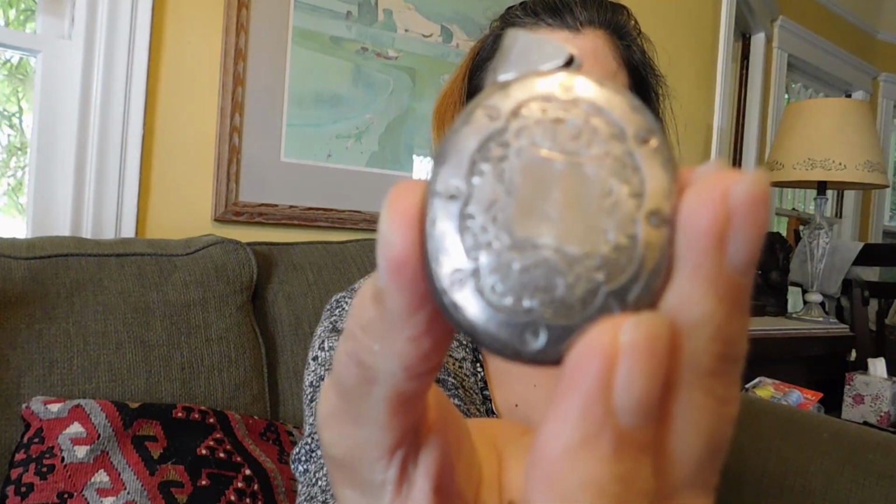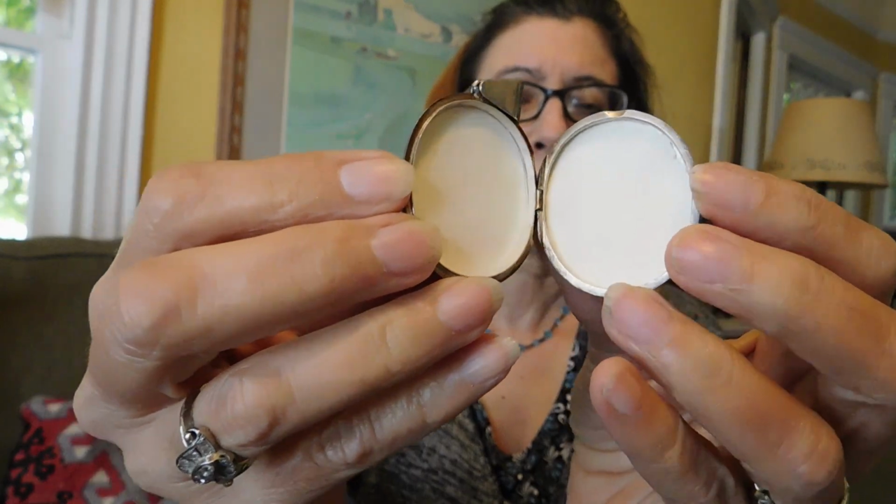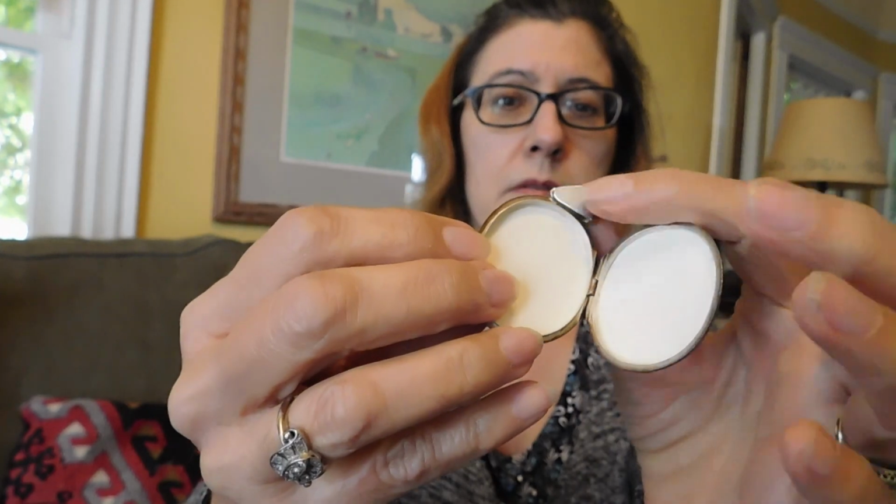This is a Victorian engraved sterling silver locket. And it's just gorgeous. I think that's plastic, probably added later though. I'm pretty sure this is genuinely old. It just looks it. But anyway, it's quite nice.